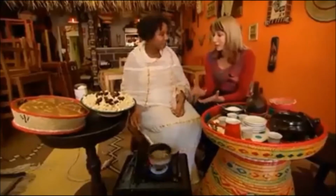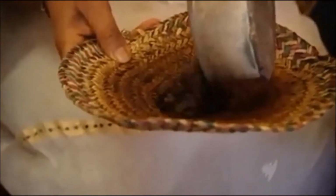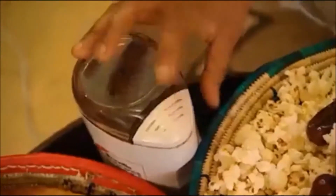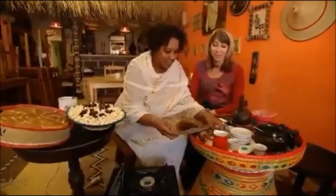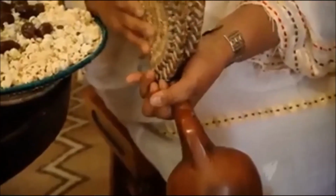And so, freshly roasted coffee is, for you, the best taste on earth? The best, definitely. Put it here just to cool down, then to grind it. And start grinding. And after that, we have to put it inside the pot. And this is a dry ginger that we use for coffee, and it's very good because it has good flavor for the coffee. And we put water inside. It boils slowly. And that's it. Like this.